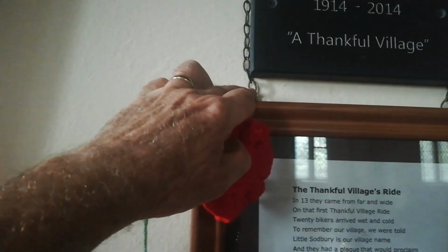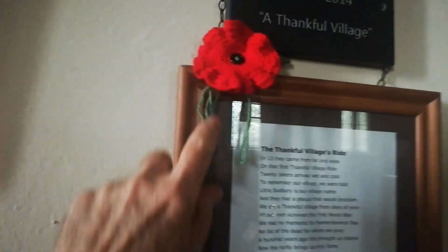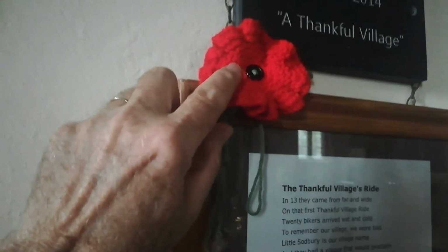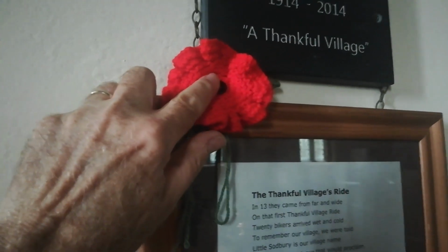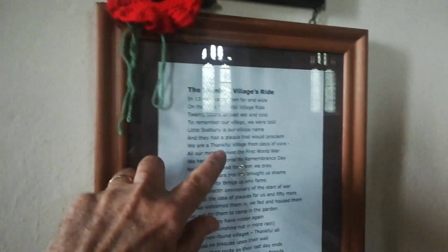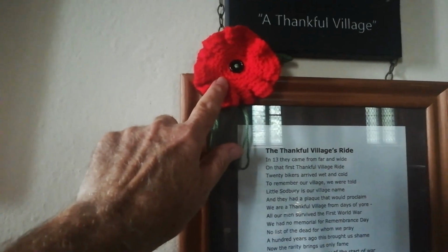I may just tie it around, maybe not tie it, just drape it through that hook there. Then people can remove it if they want to. I've just bow tied my own poppy there through that chain, so that can be removed easily. If anybody takes offence to it, they don't want it. But that's my gift. The bikers bought all these slate plaques, and this cyclist is bringing knitted poppies.